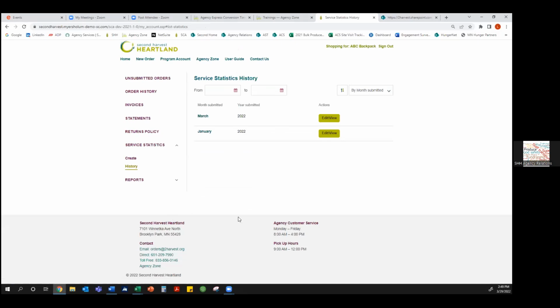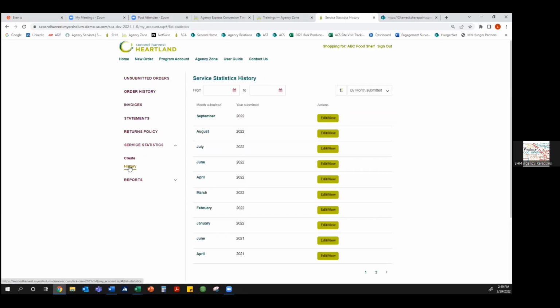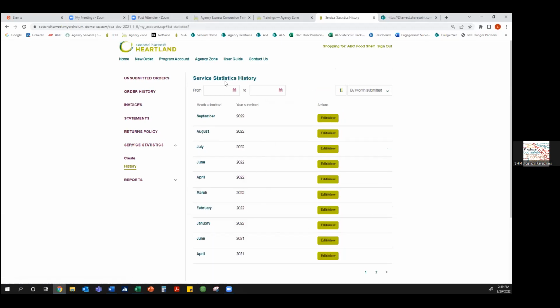So that is our test case related to service statistics. And I'll just pull us back to our food shelf test account, and I can show you kind of what it looks like when you have quite a few months that you've entered in for service statistics. So if we look here under the history page, all of the information will populate for you. And if it does move on to 2 pages, you are able to continue to view that. You would just click over on the page there. So I just wanted to point that out for reference. And this will be all statistics information for March moving forward.